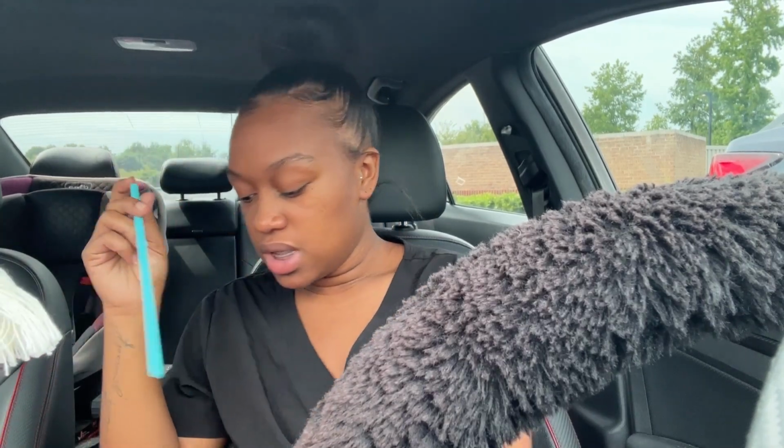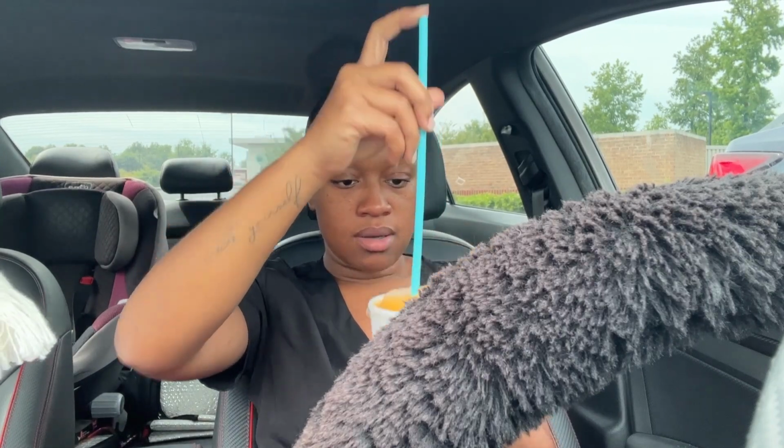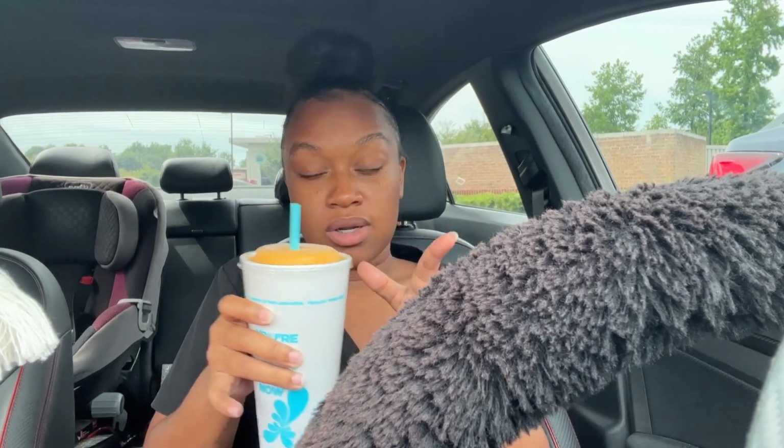Alright. So, I came and got me a smoothie. I got the Mango Monsoon. This is not the same one that I got the last time, well, that my daughter got me, but let's try it anyway.